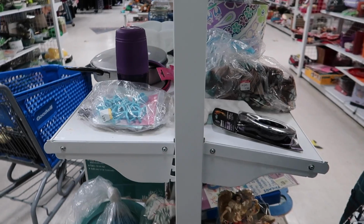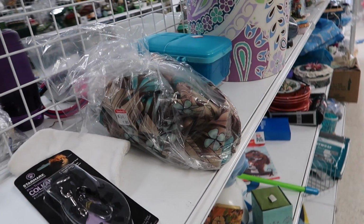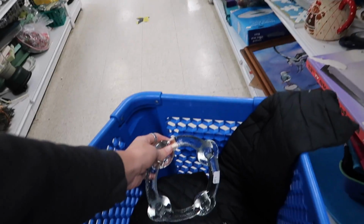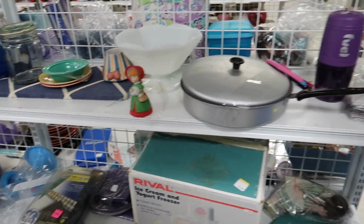So here you can see that the shelf is about to fall off. And at the time, I thought, you know what, I should say something to someone who works here. But there was no one around. And so I made a mental note that I would say something when I went to check out, and I totally forgot. So I will have to give a call over there and let them know that their shelf is about to fall off.